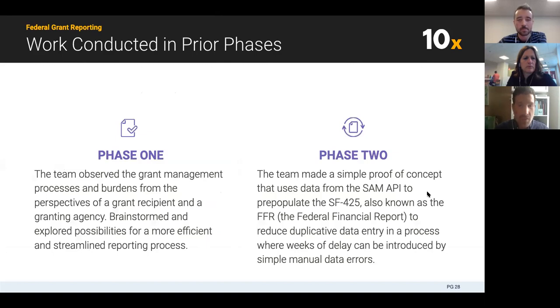Thanks. So in phase one, we validated this problem. Grant reporting is a time-consuming process that requires duplicative data entry into multiple systems that don't talk to each other. And then in phase two, our use case for prototyping was that a simple typo in a grantee's address can prompt a weeks-long clarification process, during which grantees don't get paid and can't do their work.